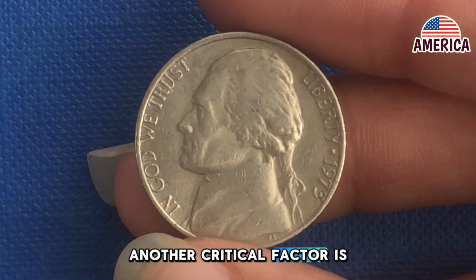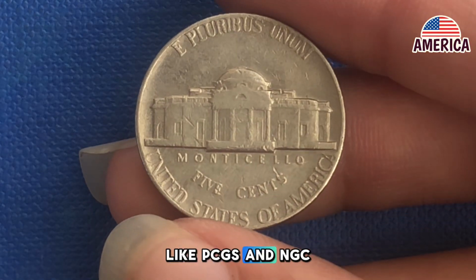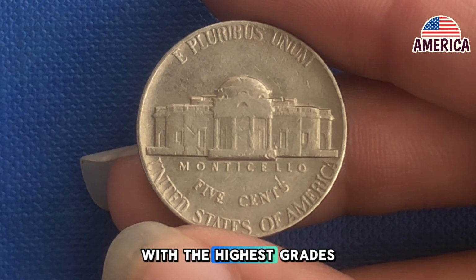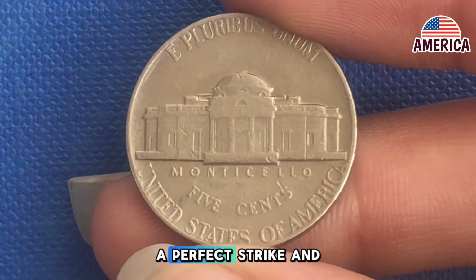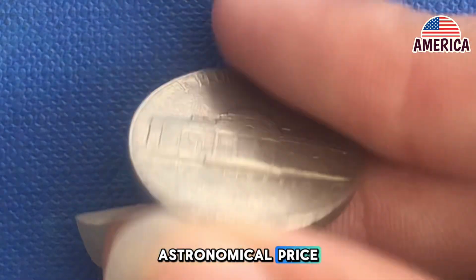Another critical factor is the grade. Professional grading services like PCGS and NGC assign grades to coins based on their condition, with the highest grades fetching the most money. If your coin is graded at the top levels, especially if it has a perfect strike and a flawless surface, it can command an astronomical price.